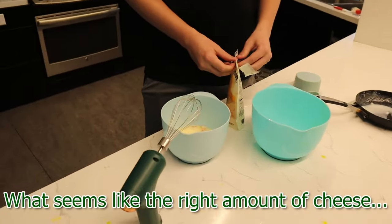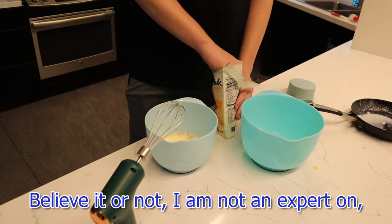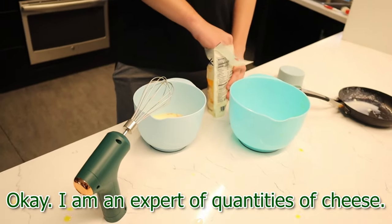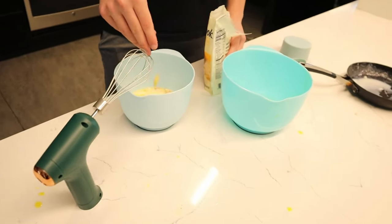It seems like the right amount of cheese. Believe it or not, I'm not an expert on quantities of cheese. You're gonna have to be on your own for this one. Okay, I'm an expert on quantities of cheese. That's the right amount.